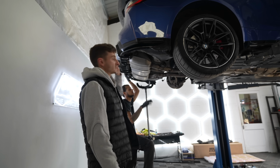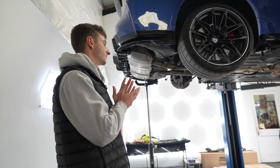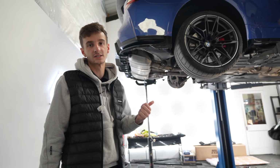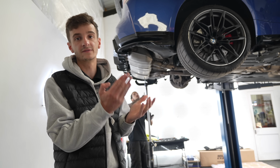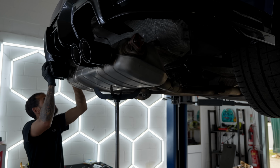Back to the video. So the spoiler has now been fitted. The exhaust system that the customer has gone for is a Milltek OPF-Back. Essentially, this is going to be the best legal system you can go for. This will still pass emissions, any roadside tests, anything like that, because essentially it's just cut from the OPF's back. He's also popped the front wheels off now, ready to install the Cobra height adjustable suspension kit.